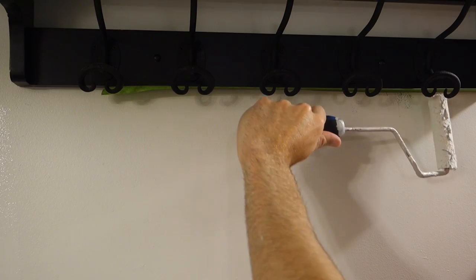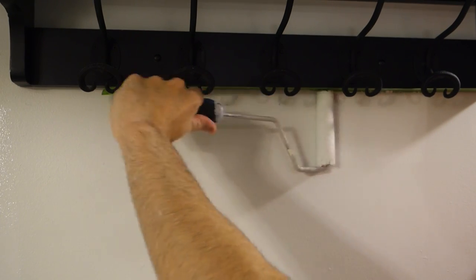We can go a little wide on this. It's not a big deal. It's the same color, so you won't even be able to tell at all when it dries, which I like. And that's the nice thing about walls, nothing's permanent. You can put a hole in this wall, you can do anything, and it can be erased just like that. Next, I'll hit these little spots that you probably can't even see.